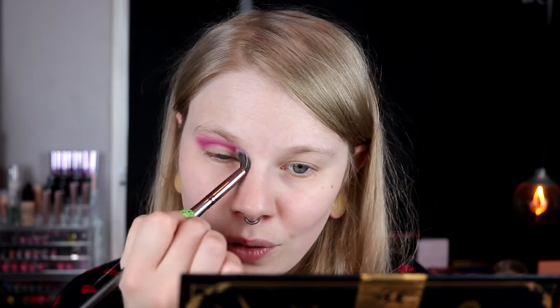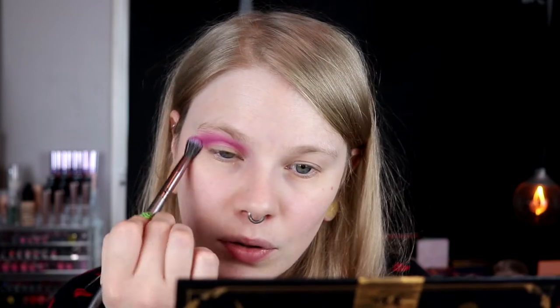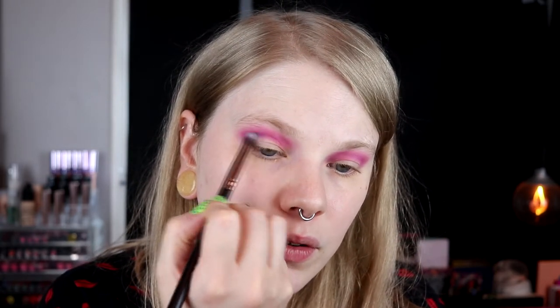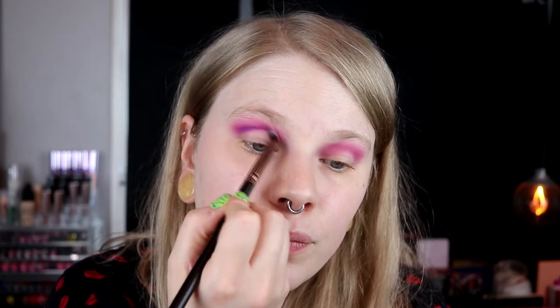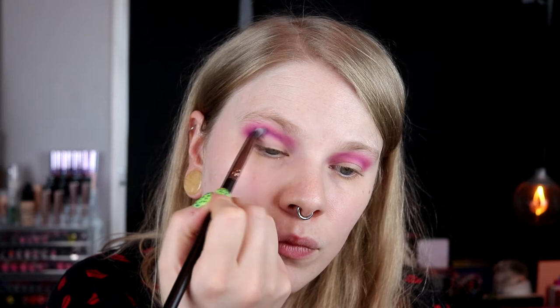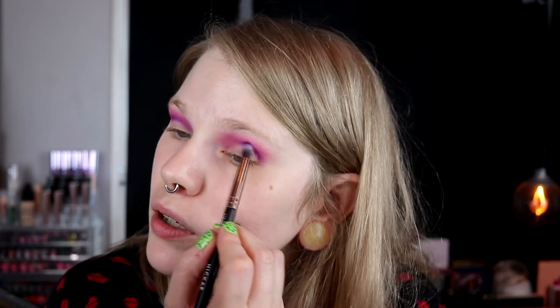So this feels really good, and I'm just going to smudge this in my crease. Something like that. And then I'm going in with Sabrina, the dark purple, and just deepen down my crease. And I don't want to take this in my whole crease, maybe just out here. Or maybe I want to take it in my whole crease. Yes, I think I will do that. Okay, this Sabrina was really good.